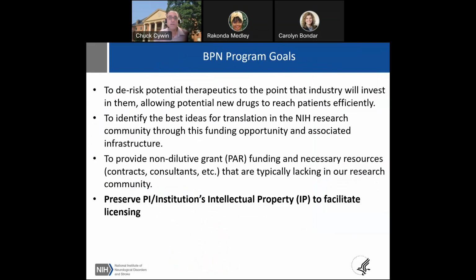The goal in all cases is to de-risk the potential therapeutics to the point where industry will invest in them, allowing the new drugs to reach patients efficiently. We try to identify the best ideas for translation in the NIH community through our funding opportunities, and the associated infrastructure allows them to move forward. This funding is non-dilutive, which is great for people who are spinning out programs because it makes the program more attractive to future licensors.